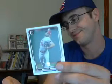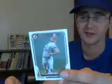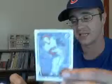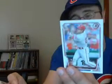Waka. No, we want one to be Michael Taylor. That's Michael Waka for the St. Louis Cardinals, Brad Ziegler for the Diamondbacks, Bartolo Colon for the Mets, Garrett Cole for the Pirates, Chase Utley.